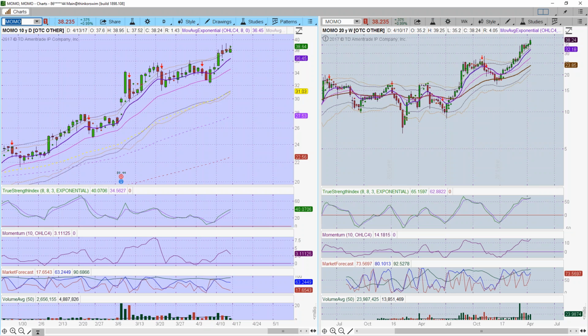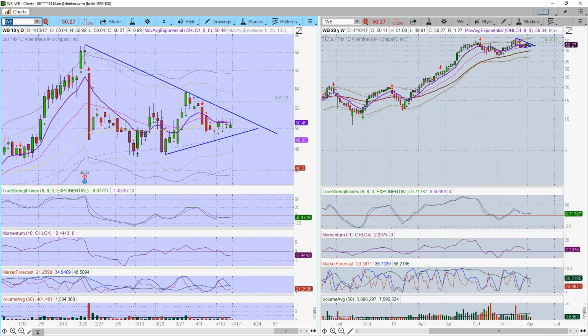With the market weakness, I'm looking for stocks that are stronger than the rest of the market and holding up. WB is one of the stocks that is in fact holding up. It's got some support here at 50. We've got the TSI started to turn up earlier in the week. We took a position in it on the 11th, and then we're waiting for a push back.